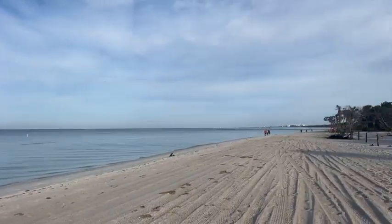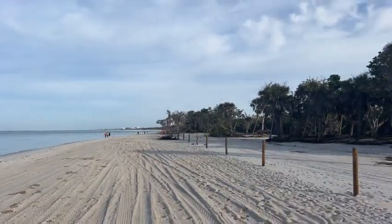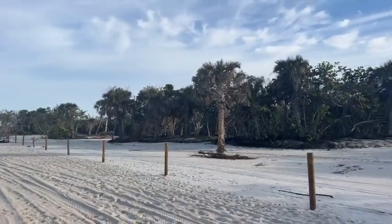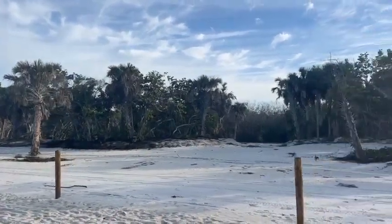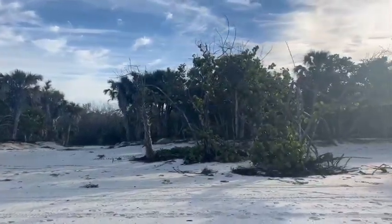This is the part of the park that got hit really, I think, the worst up here, Area 5. Being close to the pass, that's where that storm surge just came right in the pass and just kind of swept across the whole north end of the park here, taking everything out. It was a mess. A mess, a mess, a mess.